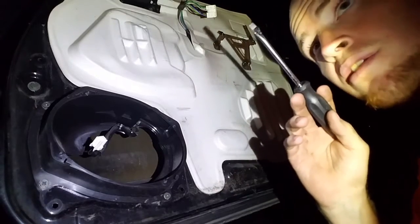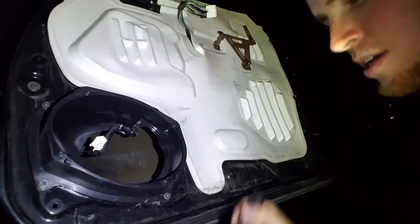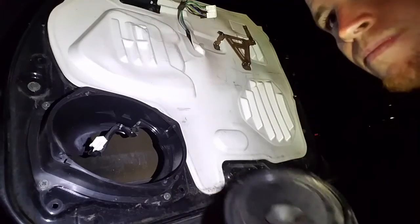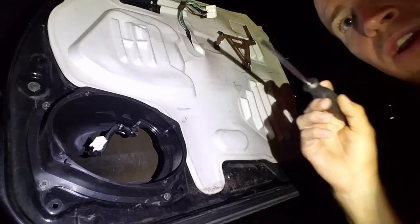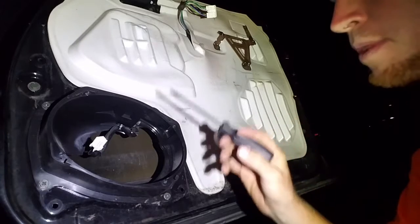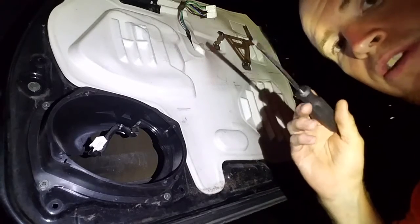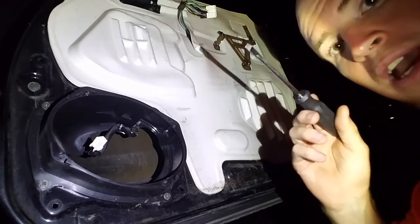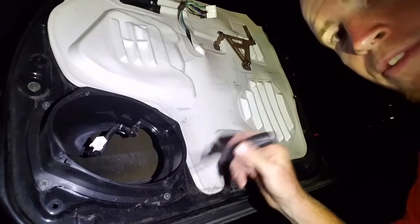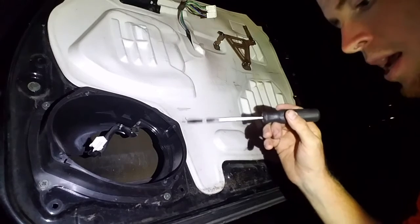The stock head unit was designed to handle 20 watts of speaker. So 20, 40, so maybe about 100 watts total, maybe 80, 90 watts. That means I'm going to have to eventually upgrade the head unit so the head unit can handle the RMS power of the door speakers.